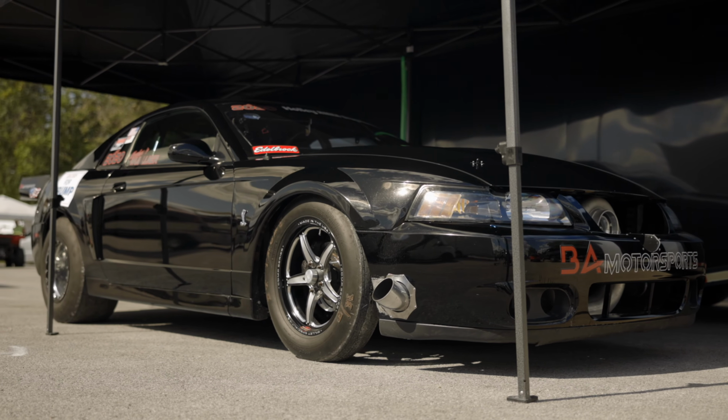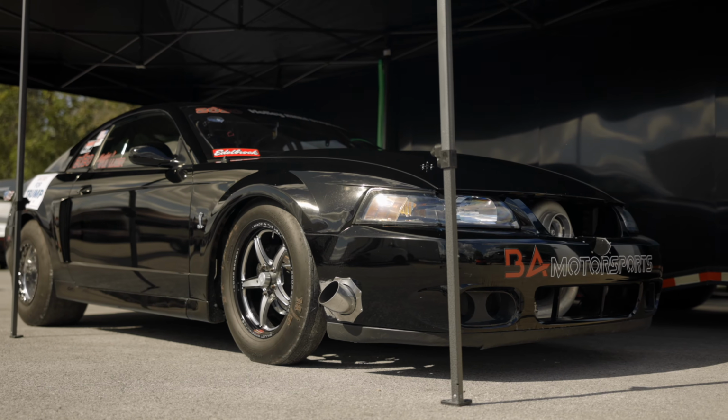You know, I drive Ford, my tow vehicle's Ford. I have this 03 Cobra here. I also have a 2016 S550 car that I drive. I wouldn't call it a daily driver, but it's my street car that I drive.